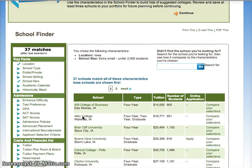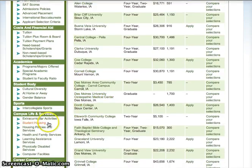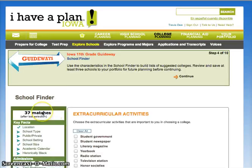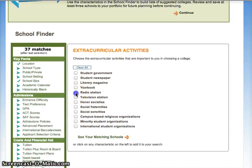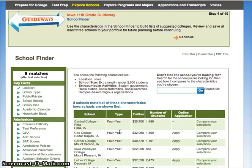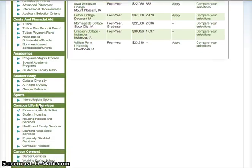Okay, now maybe I want to continue narrowing down my choices. And maybe I want to go to extracurricular activities, campus life. What do I want to make sure my college has in terms of extracurricular activities? Well, definitely a radio station. Maybe I want to work at a radio station. Maybe I want to be a part of the student government. Maybe campus-based religious organizations are important, or maybe social fraternities and sororities are important. So now we'll just click, and take your time with that, but now we're down to 8 in Iowa that meet that category. Maybe I want to narrow it down even more.